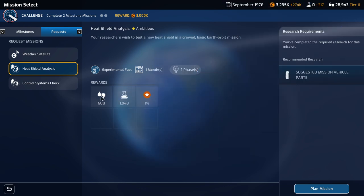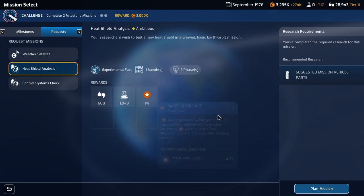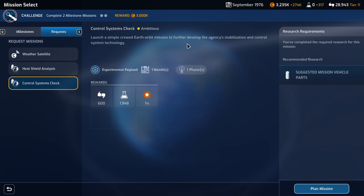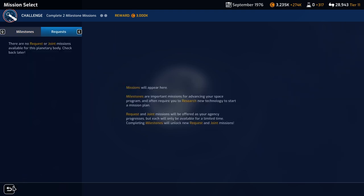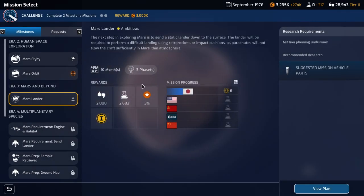But I hate the heat shield analysis because of this experimental fuel, and of course it's crewed. Control system check, also a crewed mission. Very, very nervous about crewed missions. So, lunar orbit we've done, obviously, and there's no request. Nobody wants us to do anything around the moon. We've already got a Mars lander on the way, so there's that.